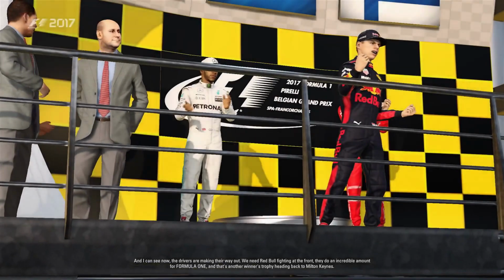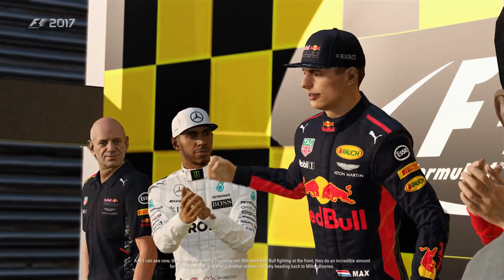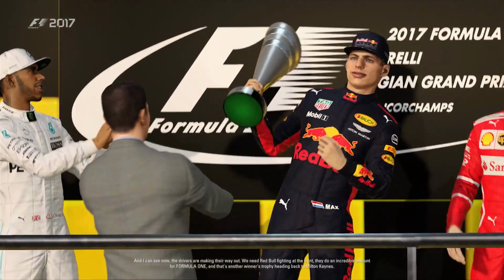And I can see now the drivers are making their way out. We need Red Bull fighting at the front. They do an incredible amount for Formula One. And that's another winner's trophy heading back to Milton Keynes.